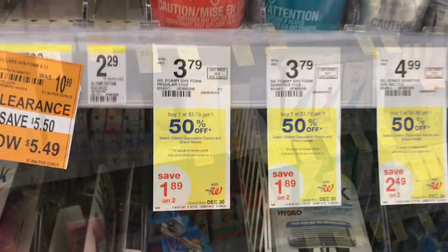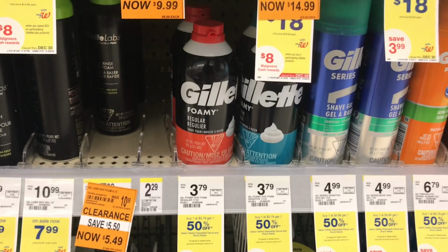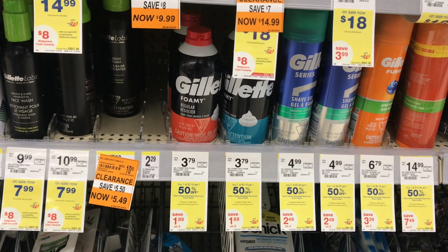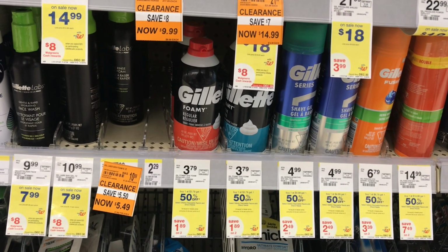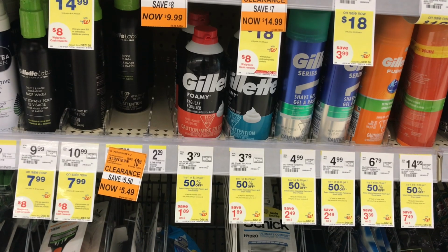The first deal I have here will be on Gillette Foamy Shave Foam. They're on sale for buy one get one half off, and when you buy two you get back $4 register reward. At my store they are priced at $3.79. That means the second one will be $1.89.